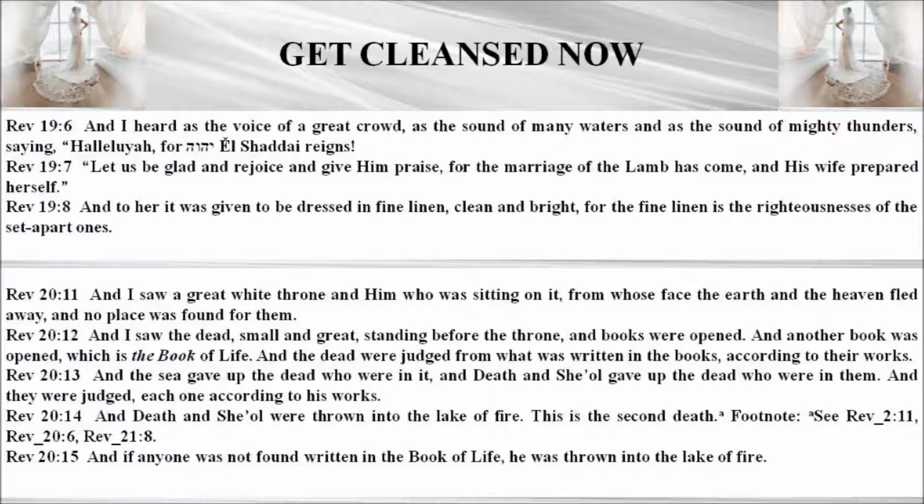In order to know to do the works of Yah, we need to know what the books, the Sefer, is telling us to do. And the sea gave up the dead who were in it, and death and Sheol gave up the dead who were in them, and they were judged, each one according to their works. And death and Sheol were thrown into the lake of fire. This is the second death. And if anyone was not found written in the book of life, he was thrown into the lake of fire.